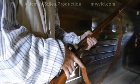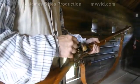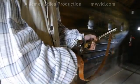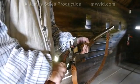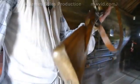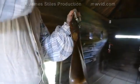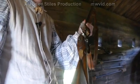And if you put it at full cock, then when you pull the trigger, the flint strikes the steel and makes a spark like this. If you look right here. See the spark? That's what makes the gun go off. That's the ignition. Okay? And you wouldn't think that this is so modern, but the Flintlock musket is the ultimate in technology in the 1700s. It's so nice.